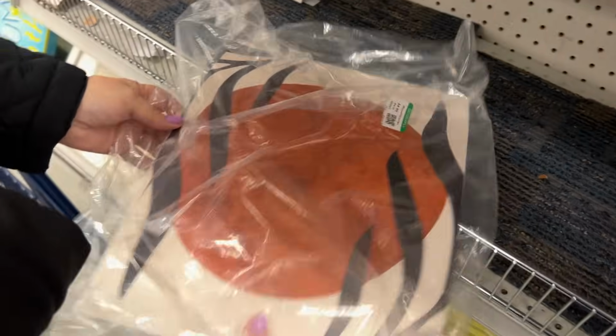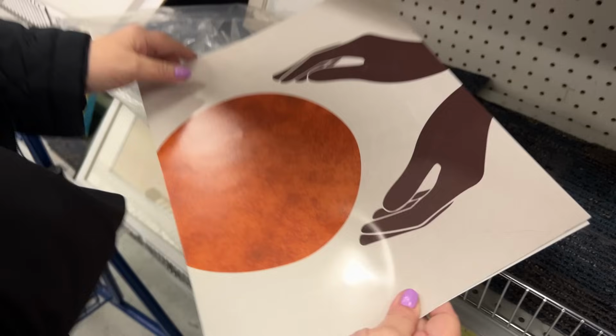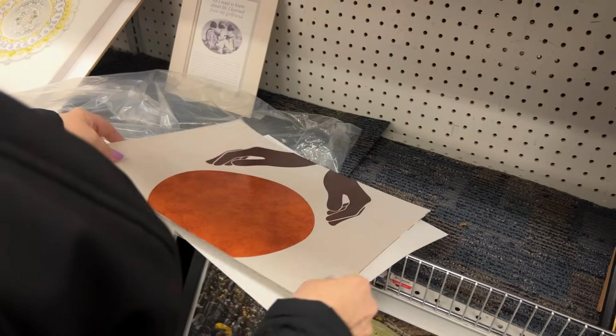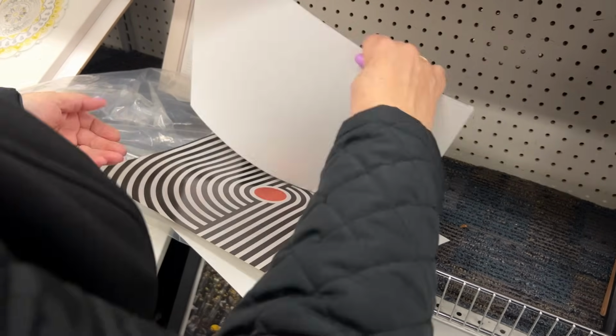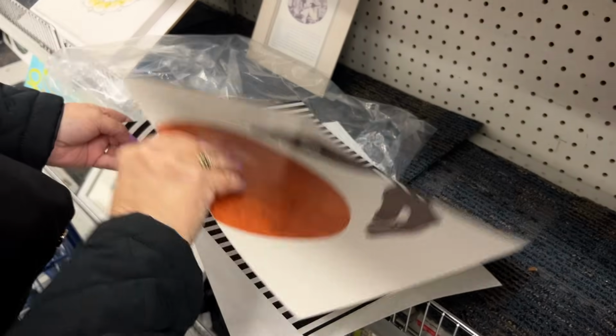Looks very Japanese print. Oh, I think it's a poster, Will. Shall we see what it is? Why not? Let's see. Oh, no, they're prints? They are prints. Oh, wow, interesting. Yes, but they're not marked, so I have no idea.